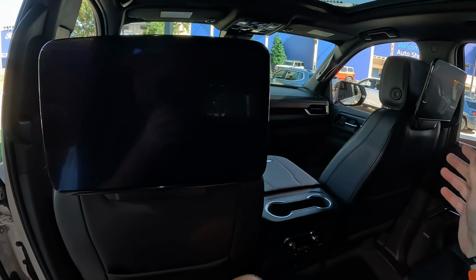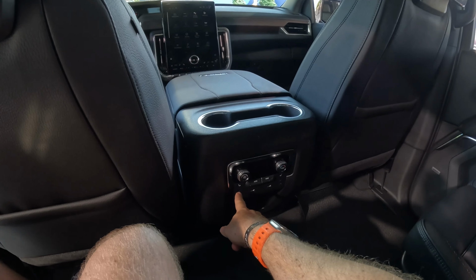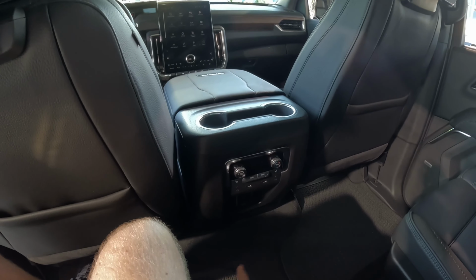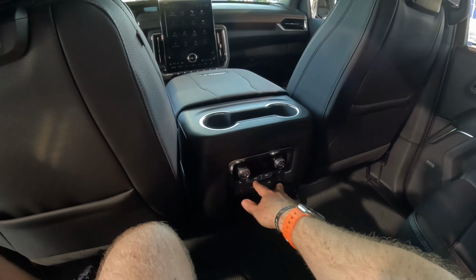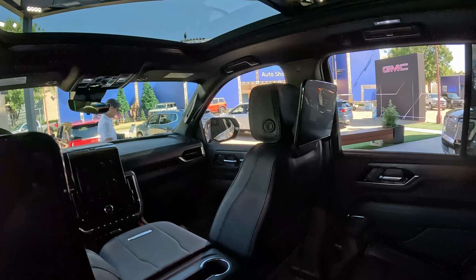Two adjustable screens on the backs of the front seats. Heated rear seats back here, not ventilated. I feel like that's a miss. All your climate controls. Again, this whole thing does come back, so you can give these cup holders to the back seat passengers. We have a nice view of the massive panoramic roof.